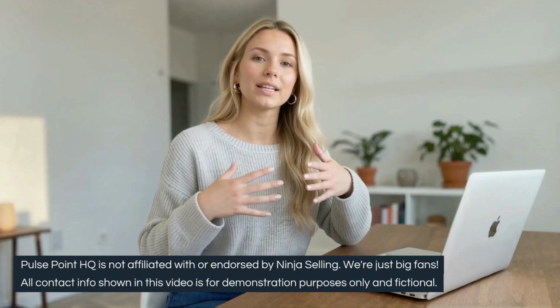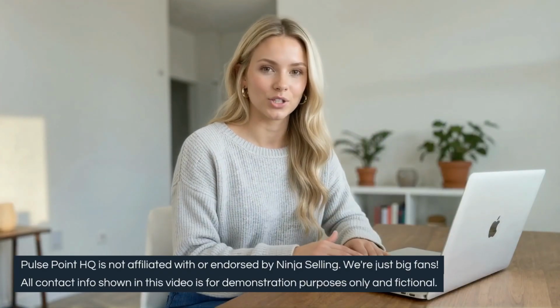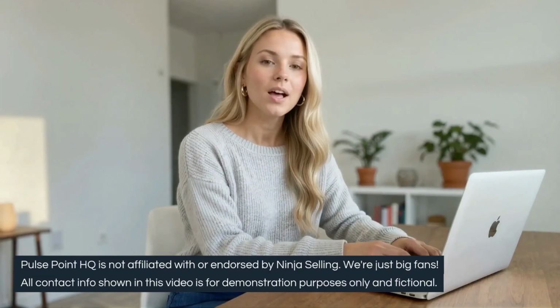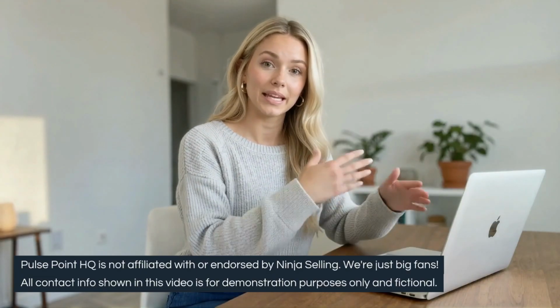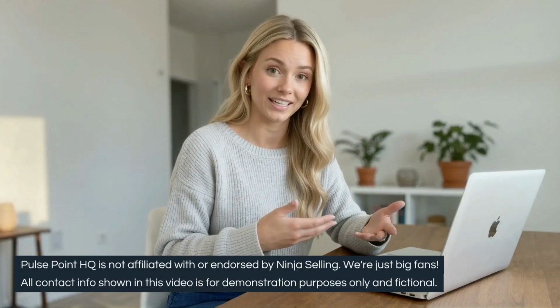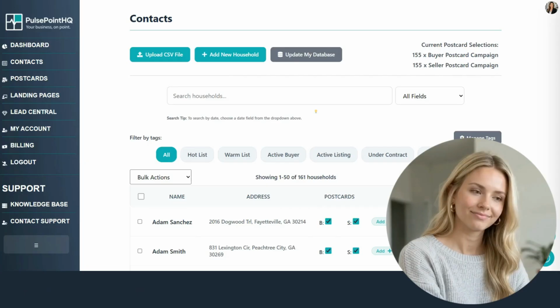One more thing before we get into it. Updating your database is one of the most delegatable tasks in your business. If you have an assistant, this is an excellent use of their time. The filters we're about to walk through make it easy for anyone to sit down, work through the list, and get it done efficiently, whether that's you or someone on your team.